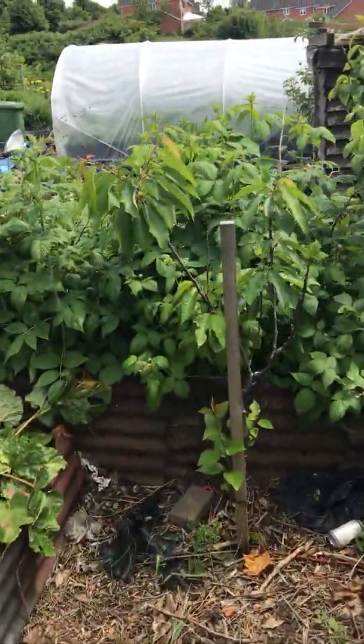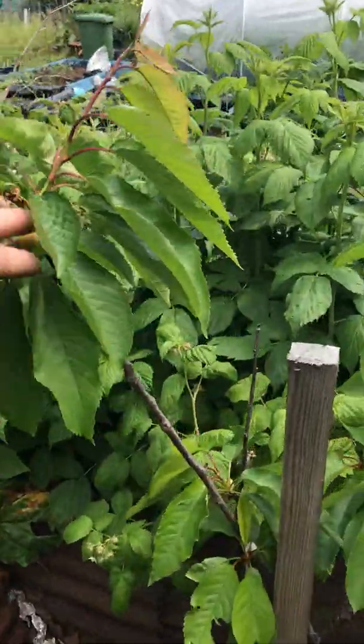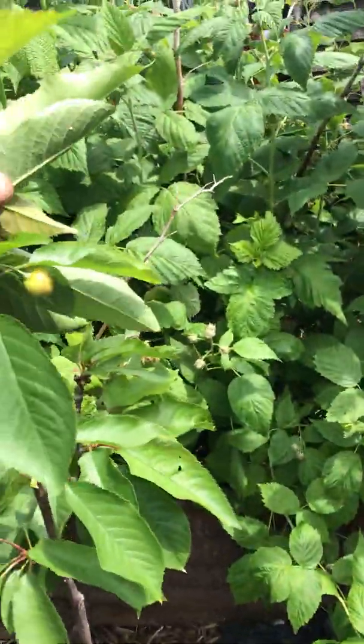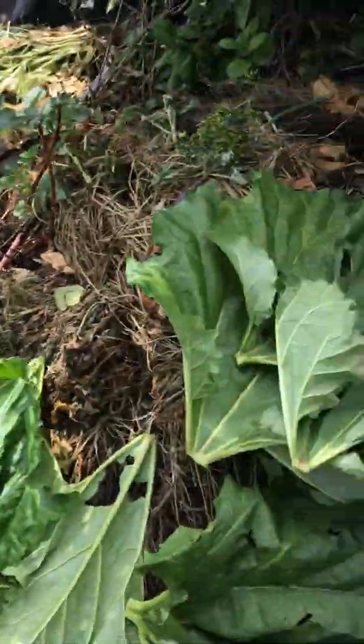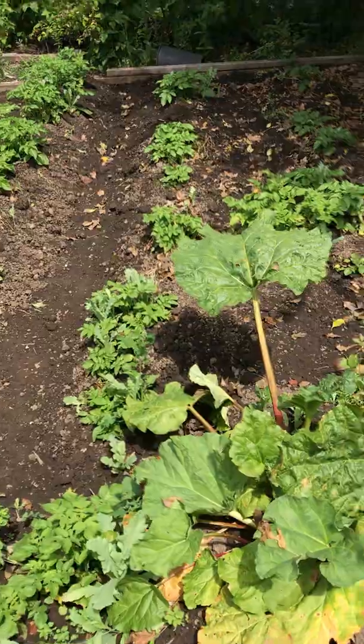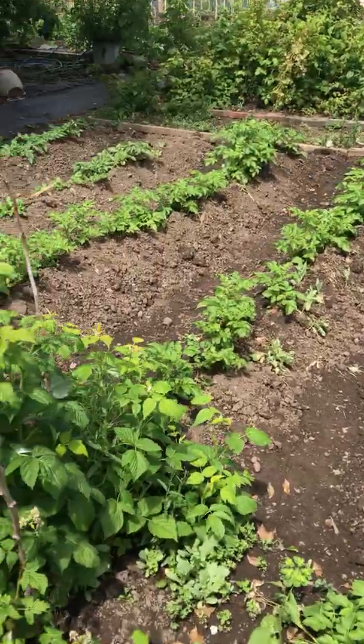We'll just navigate our way to the cherry tree, which, as you can see, has got some beautiful cherries on it. You can hear pigeons in the background, I imagine. Every gardener's hater. There's one of the compost bins. There's a rhubarb I harvested, and just beyond them is the potatoes. We're going to have a proper look at them.